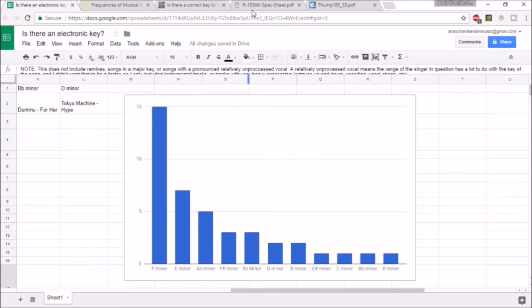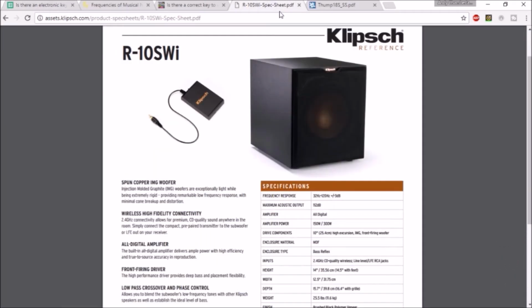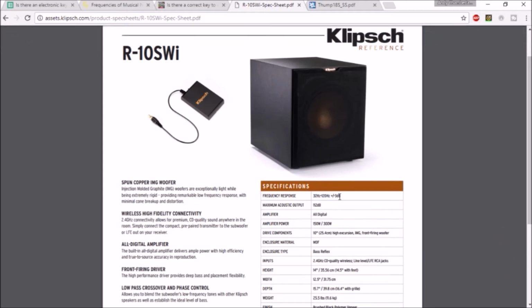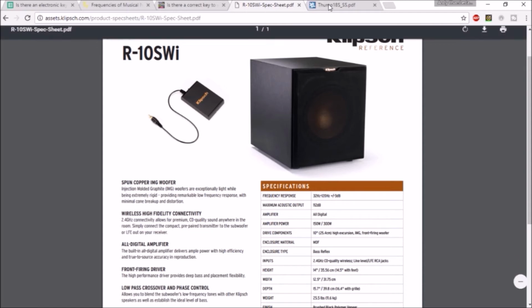So what's our explanation? Well, I thought, okay, if it's Monstercat catering towards consumer speakers, maybe it's because consumer subs are different. And they are a little bit. So I looked up some consumer subs, and this one is 32 to 120 hertz at plus or minus 3 dB. And so F would actually sit nicely towards the bottom end and inside of that range. So I think for this one, F would be great.